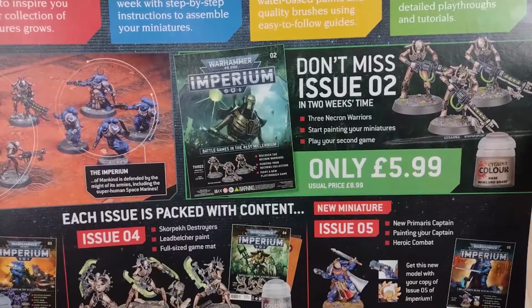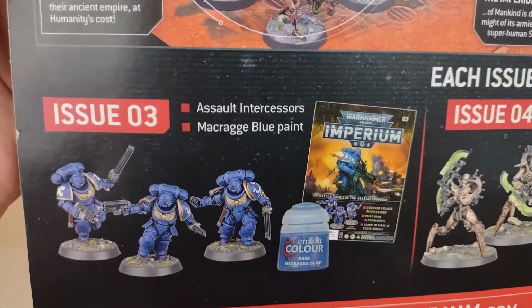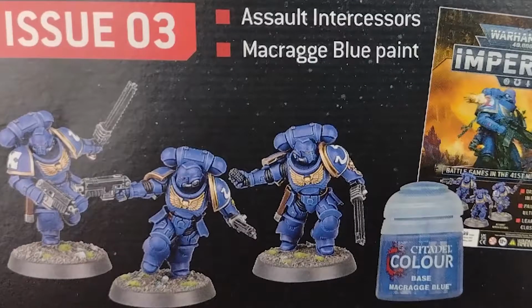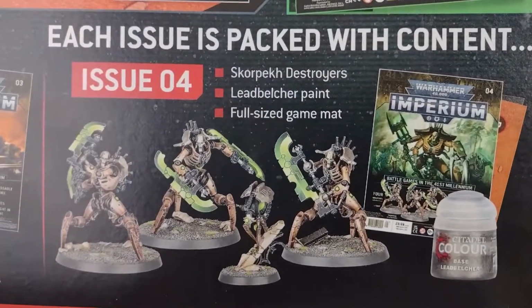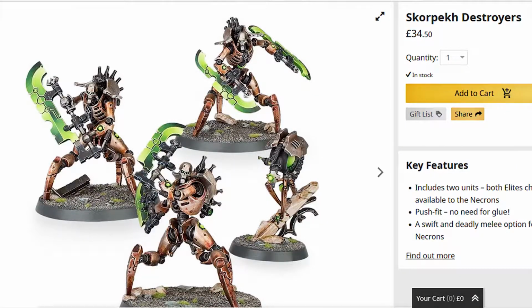Issue 3 comes with some Assault Intercessors and a blue paint, for painting these up as Ultramarines. This is the first one to retail for the regular price of $8.99 for this magazine. Now that's quite a bit to fork out for 3 Space Marines and a paint, but then the next issue is a real steal, as it includes the contents of the Scorpius Destroyers box, which currently retails from the Games Workshop web store for £34.50.